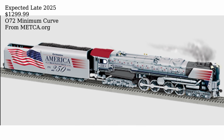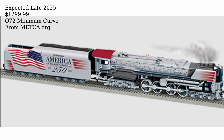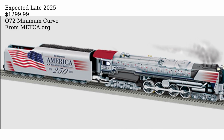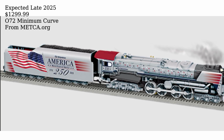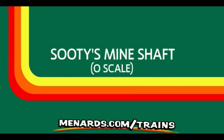Lionel Trains will also be producing an exclusive America 250 Legacy S2 steam turbine locomotive for METCA. Expected in late 2025, the pre-order price for this historic model is $1299.99.